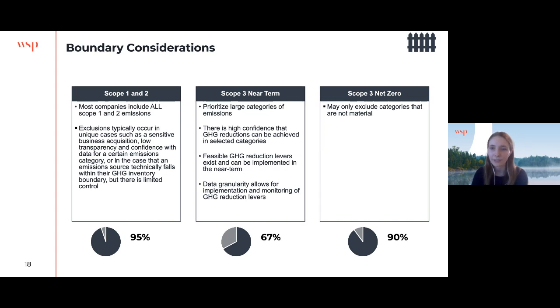So for example, if you're calculating your purchased goods and services emissions using EEIO factors or industry-based factors, you'll want to move forward to more mature methods where you can actually get supplier-specific emissions factors to track reductions over time. And then finally, for your long-term Scope 3 target, you must include 90% of all your Scope 3 emissions. And for this, you should really only exclude those categories that are not material for your company.